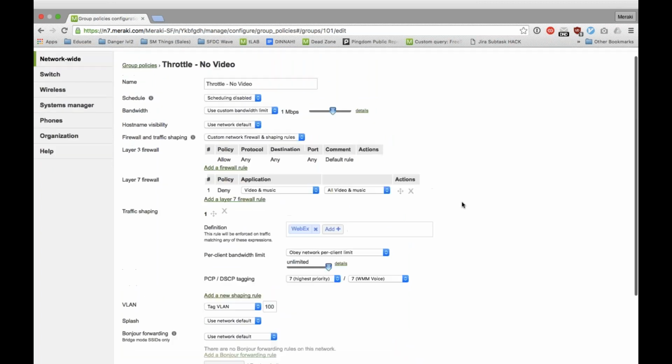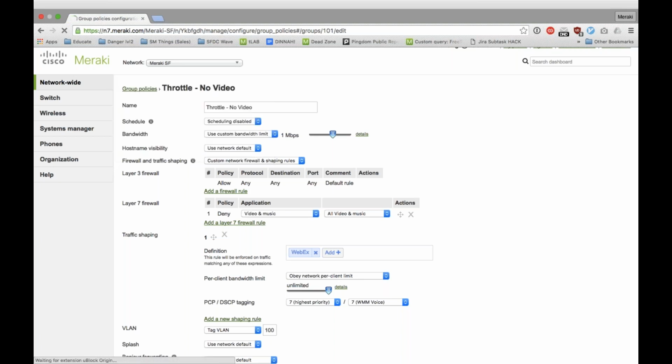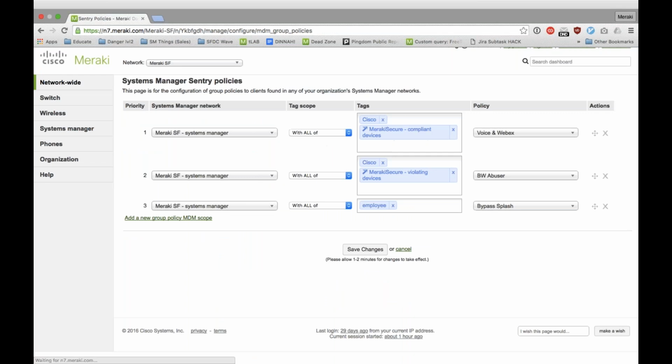Friends is just not something you're going to be able to watch at the office anymore. And one of the cool things you can do once you start to establish these group policies, right? These are network policies at their core. What we can do is apply them to Systems Manager, right? Systems Manager is how we manage your end devices. So the full stack, the switching, the wireless, the security appliance, all of that is how you manage your network. But then your endpoints really define how you design your network. And that's where Systems Manager makes its big splash, right? It's controlling those endpoints.